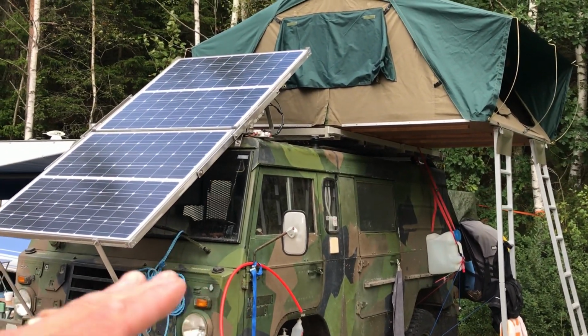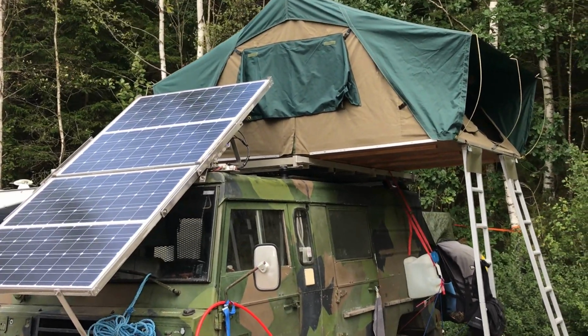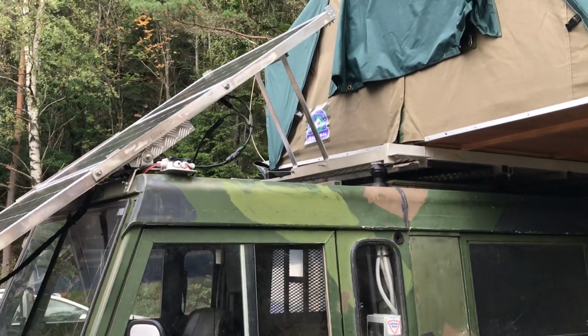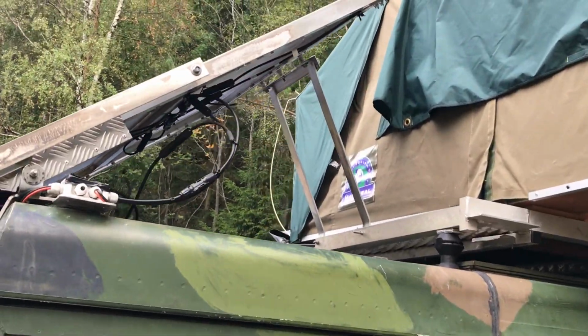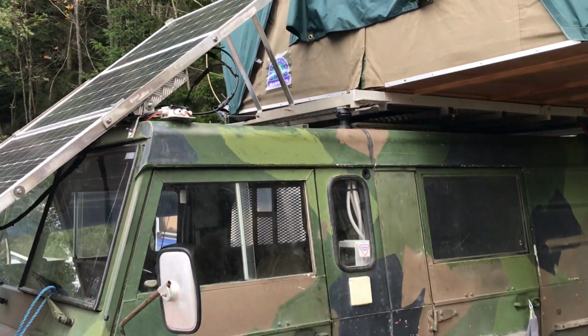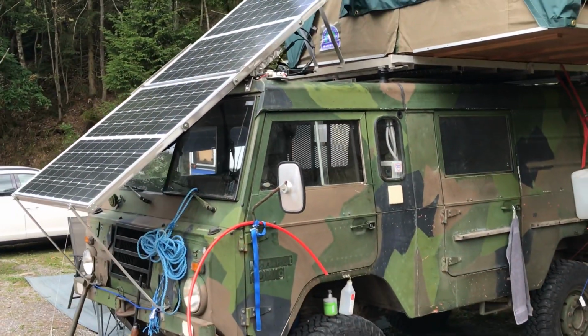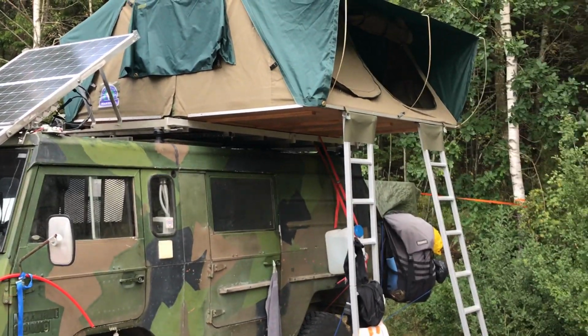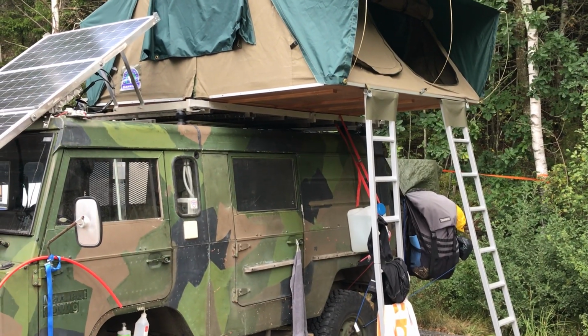So the other one goes up on top of the first one, and then you put them down, so it's a support at the back as well for them. And I tried them in high winds and it works really nice. It doesn't come off, it doesn't break, it can stand real high winds. And also the tent works very nice in high winds.